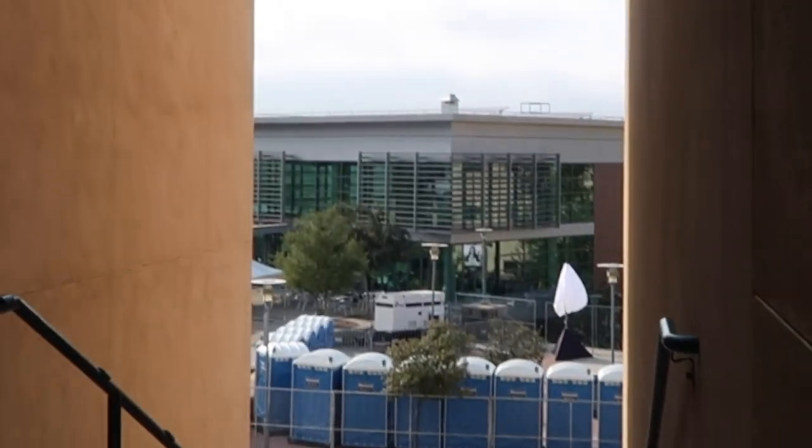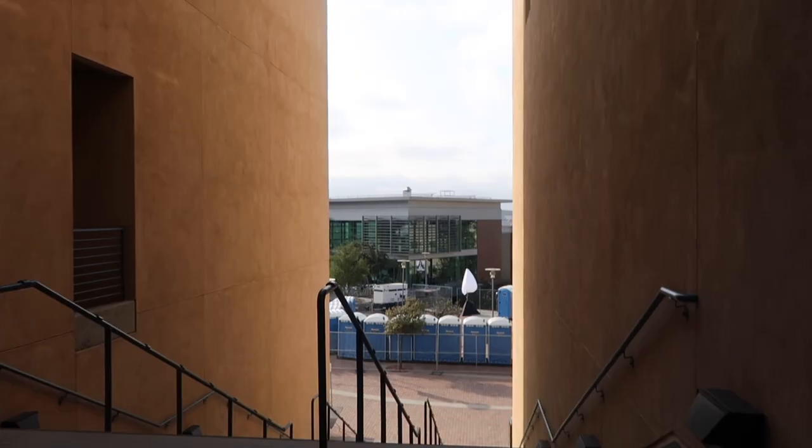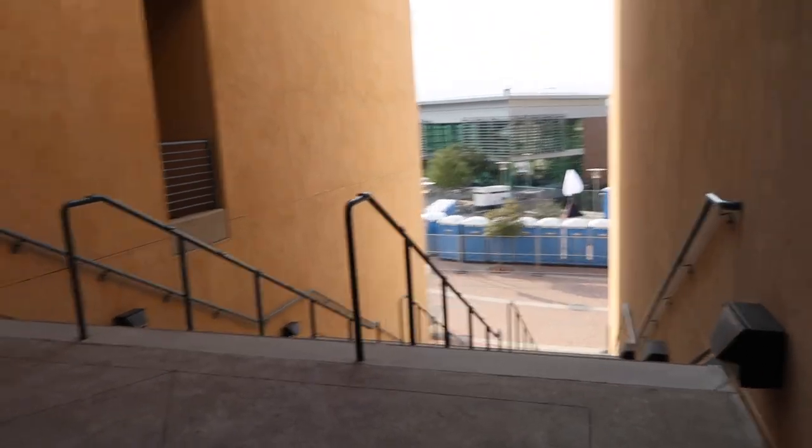That's a bunch of porta potties. The glass building is the Student Union. They have another cafe there and it actually has really, really good coffee. Also on that floor, there is a games room and a convenience store. So I tend to get food from there, like sandwiches, mac and cheese, pizzas that they have. They have a Jamba Juice there too. It's really nice, very convenient.